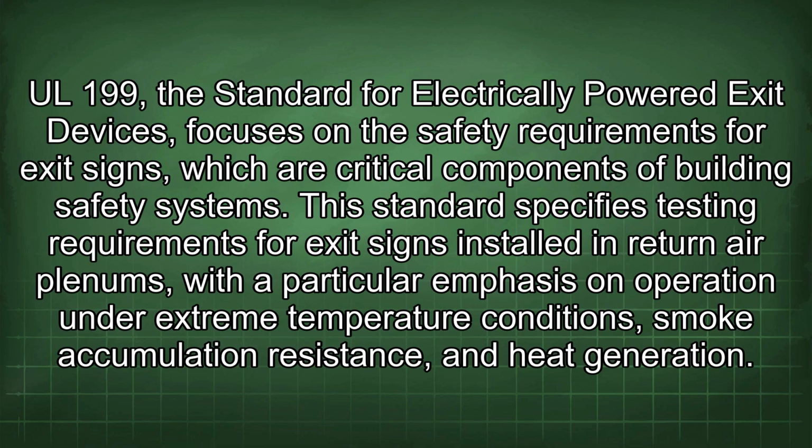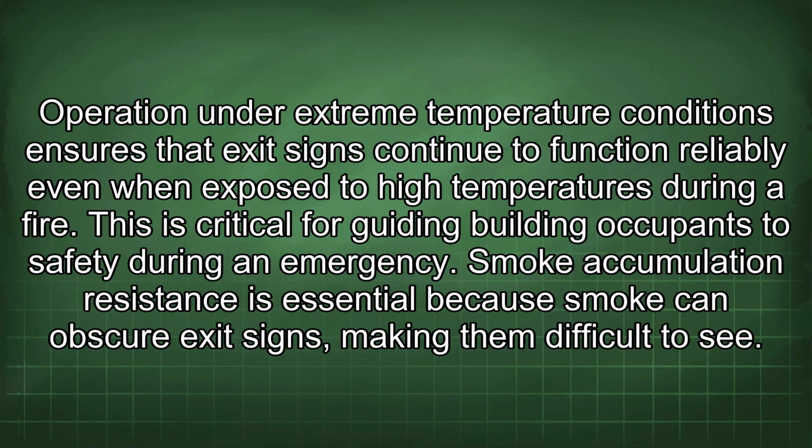UL 199, the standard for electrically powered exit devices, focuses on the safety requirements for exit signs, which are critical components of building safety systems. This standard specifies testing requirements for exit signs installed in return air plenums, with a particular emphasis on operation under extreme temperature conditions, smoke accumulation resistance, and heat generation. Operation under extreme temperature conditions ensures that exit signs continue to function reliably even when exposed to high temperatures during a fire. This is critical for guiding building occupants to safety during an emergency.